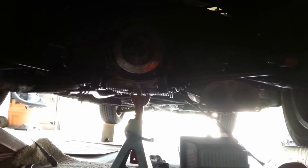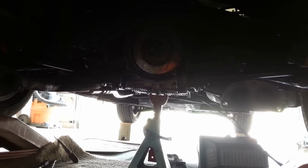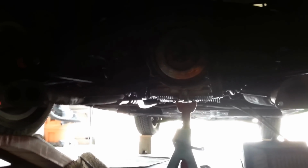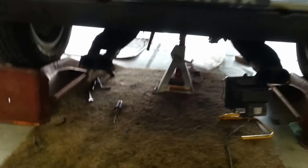I've got some really fantastic records as far as maintenance on this car. And the car looks like it has been very, very well maintained. It's been in the same family for over 25 years before I purchased it. And like I said, they kept records of everything that pretty much was ever done to the car. So it's in excellent condition. Absolutely no rust on it.